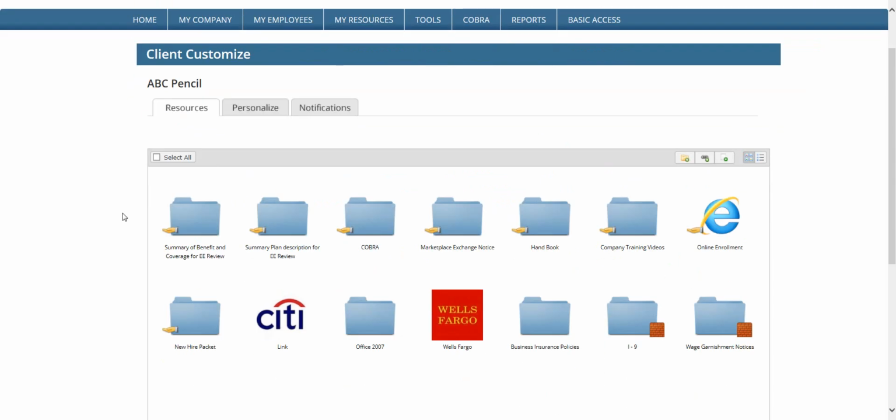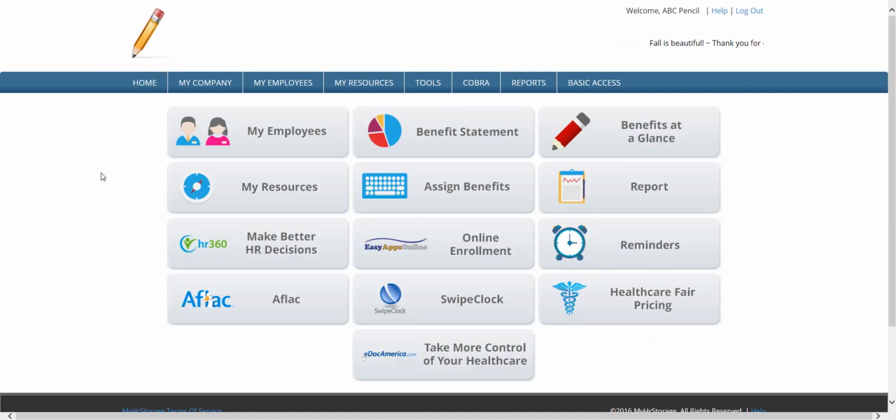Information that is placed in this resource library will be viewed by all employees. Our software also allows the employer or insurance agent to upload information directly to one specific employee. HR360, we've partnered with them for a great online decision support tool. I'm sure many of you out there are familiar with who they are, but we'll just quickly take a look.